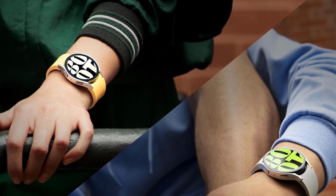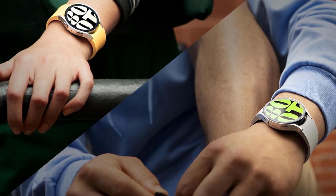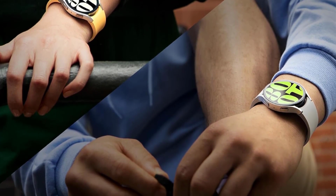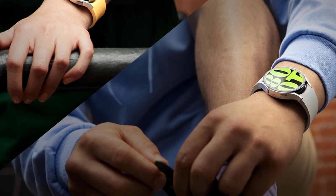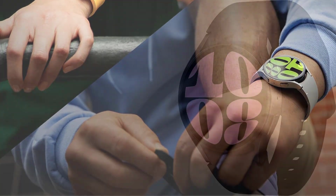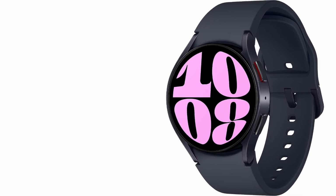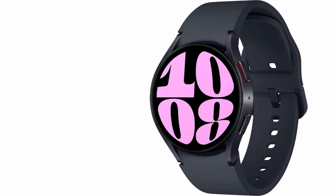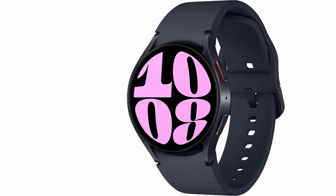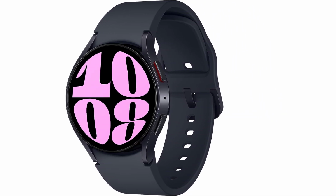Each model comes in two sizes, with the option to opt for an LTE-equipped version for continuous connectivity independent of your phone's proximity. Having personally tested the 47mm version of the Watch 6 Classic, I found it capable of lasting 2 full days and a day and a half with the always-on display active. Managing notifications, responding to messages, and controlling smart home devices via SmartThings or Google Home was effortlessly feasible.